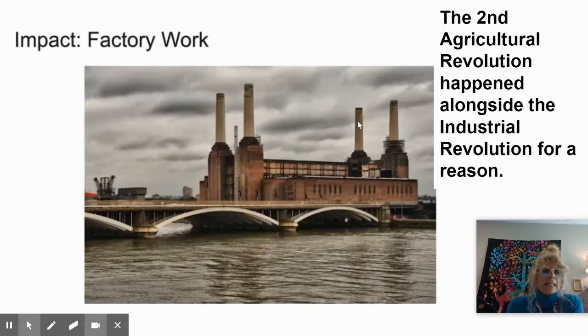And the next one is factory work. Because this second agricultural revolution was alongside the Industrial Revolution, this all happened for a reason, because we had a time where advancements were coming out and we see machines replacing manual labor. Okay.